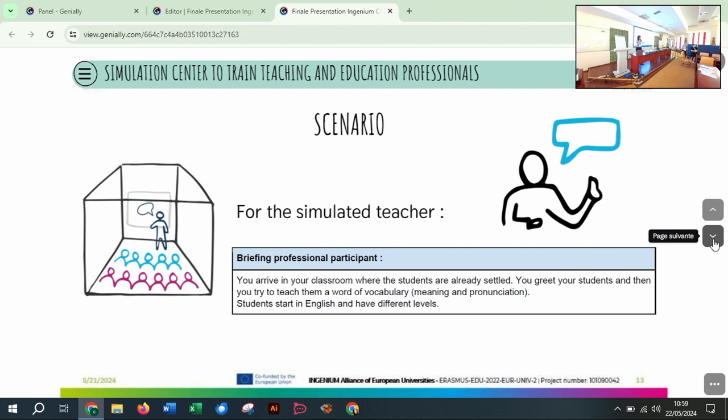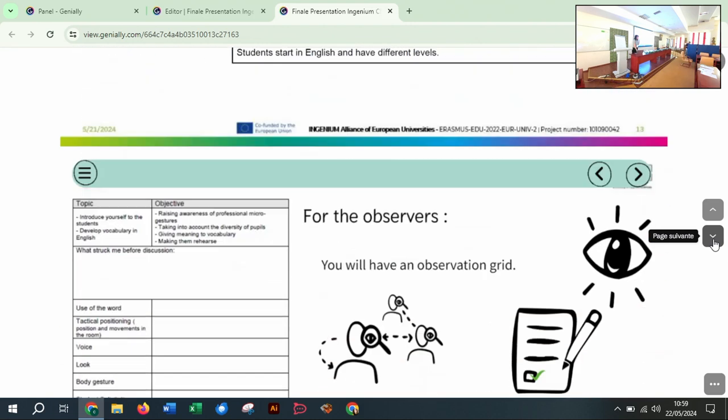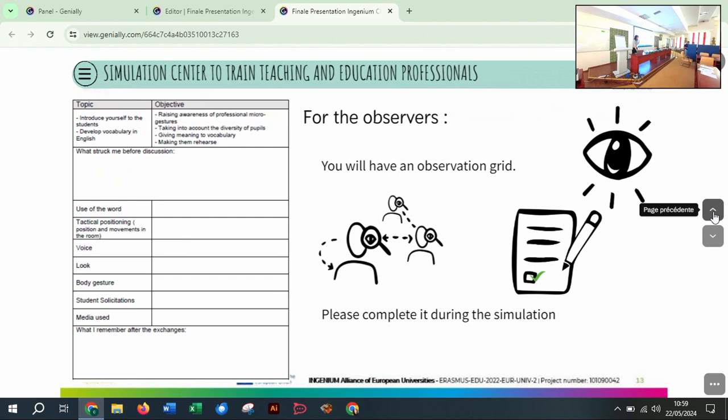Okay, so I will ask the volunteer to go with Samuel over here, to the simulation center. And the scenarios of the student will be different, but you will be the observers and you don't know the scenarios, okay? So the teacher, you don't look, please. Yes, thank you very much.